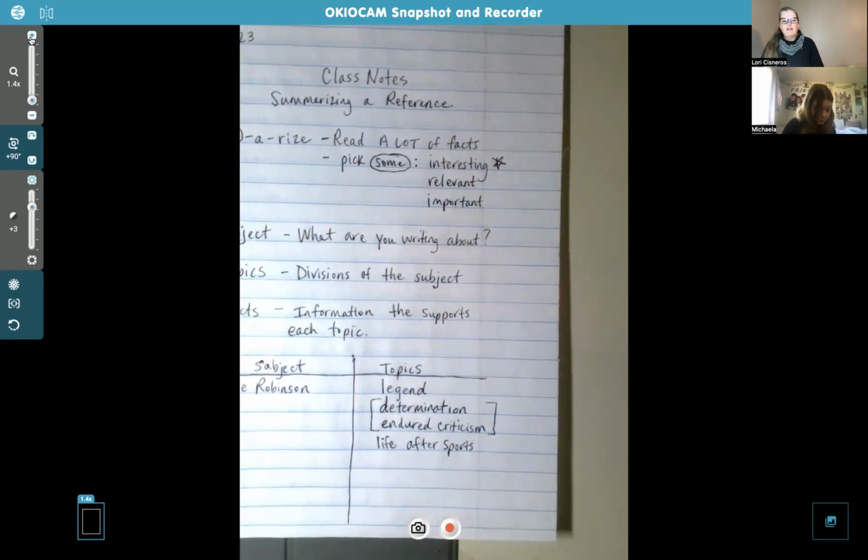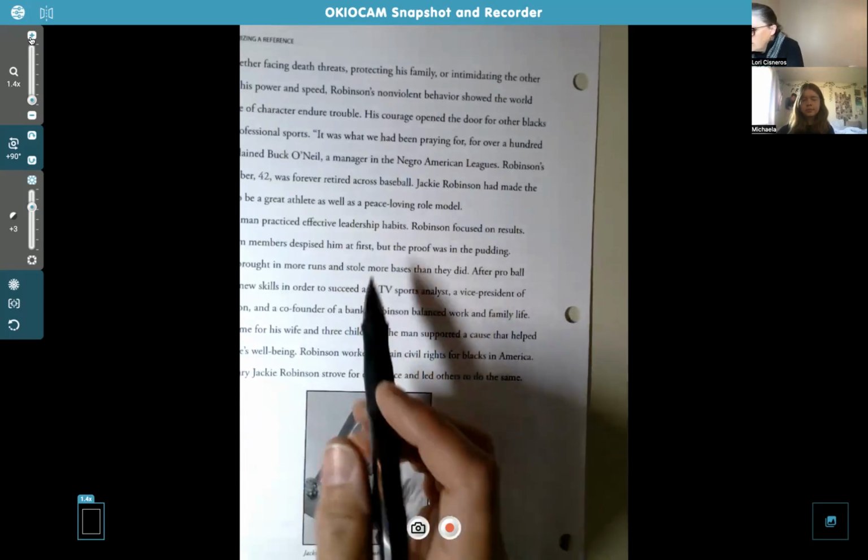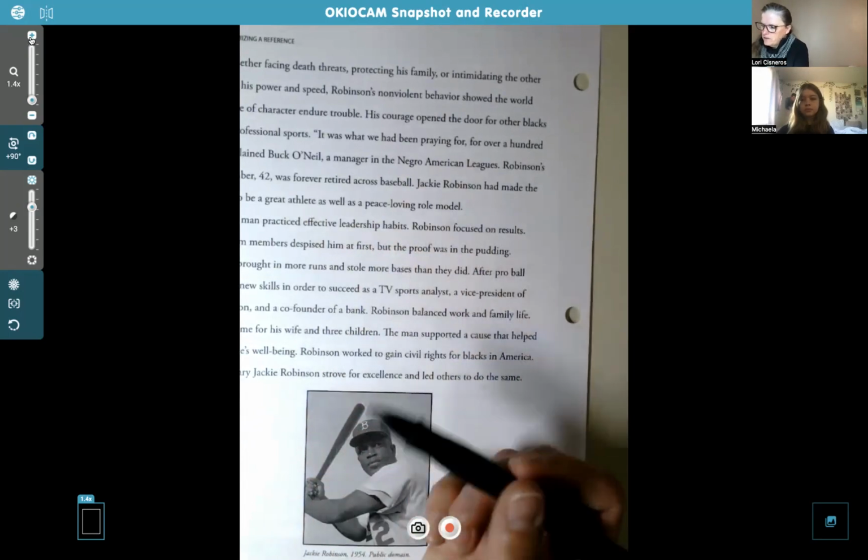And another topic that I think would be really good is his character, because it does talk about his character. He didn't fight back. It kind of goes with determination and endured criticism. So you're going to have to try to, in your mind, take out some of those things and separate them out, because you have two paragraphs left to write. So what you need to do is figure out what topics you want to focus on for those last two paragraphs. Because it talks about back here, leadership habits.